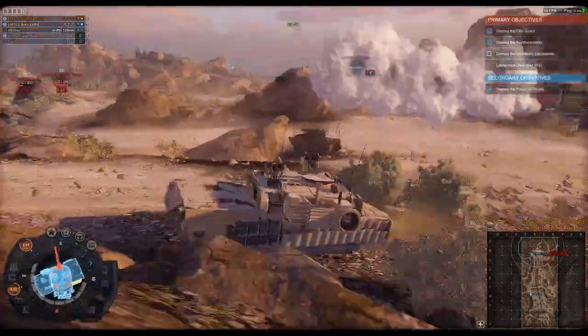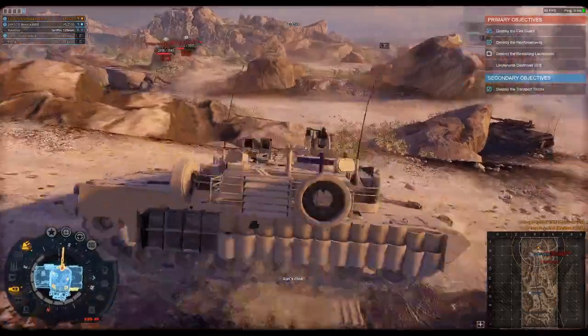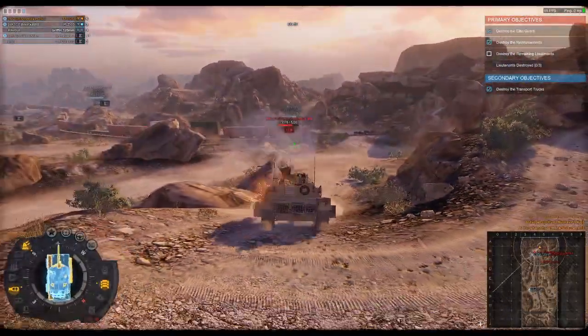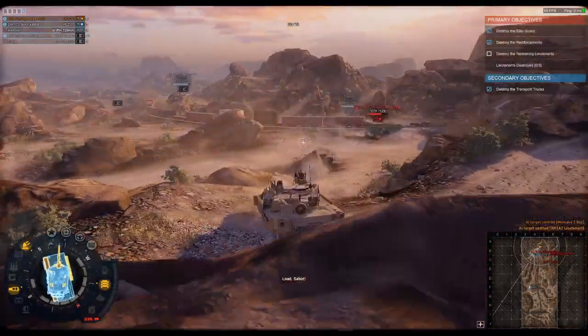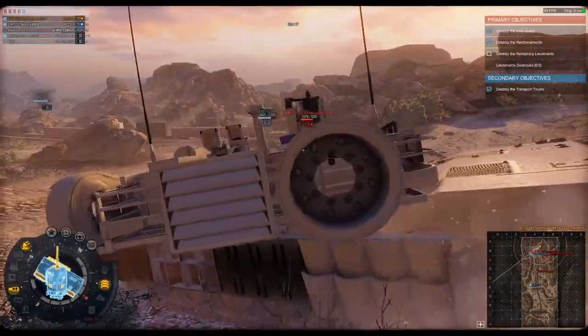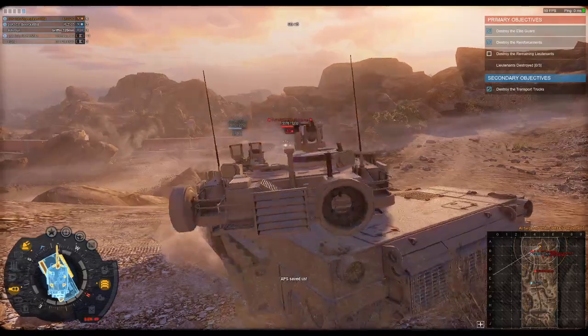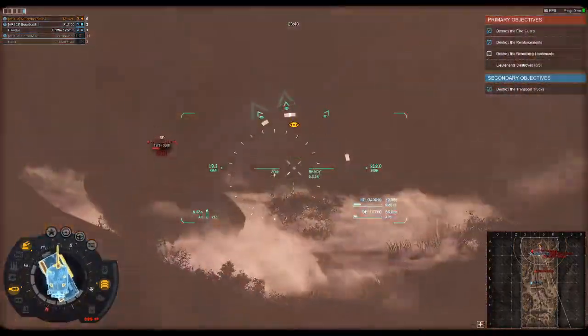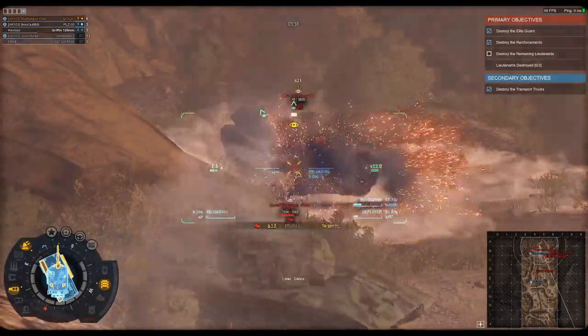I'm going to pop smoke and I'm going to back off. Of course, unfortunately, because of how the terrain is here, that was a poor calculation. I did actually remain spotted, even though you don't see it on the screen. So there we go, there's the Trophy APS to save my life. Trying to get my armor in the best position I can.